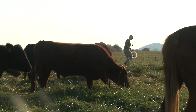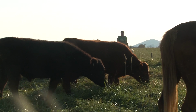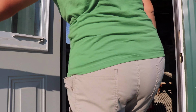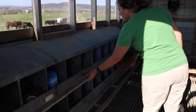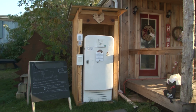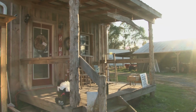So I would say it is more work, but in the long run, you're gonna have more growth potential on your farm by doing things more in a regenerative way and using some of these practices versus just letting your cows graze wherever and regraze everything. It just leads to healthier soils and plant life and animals.